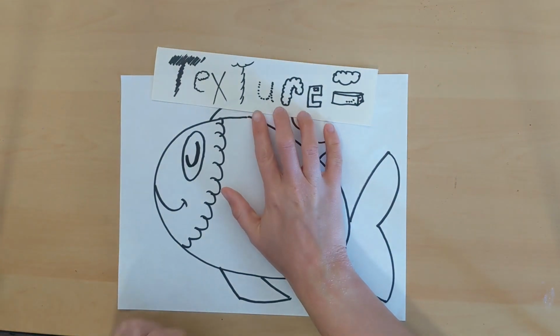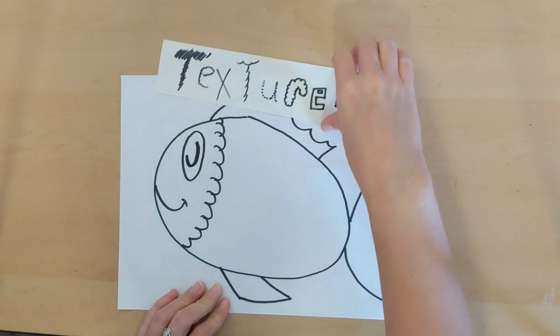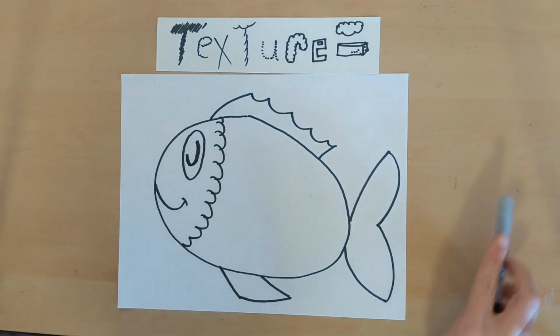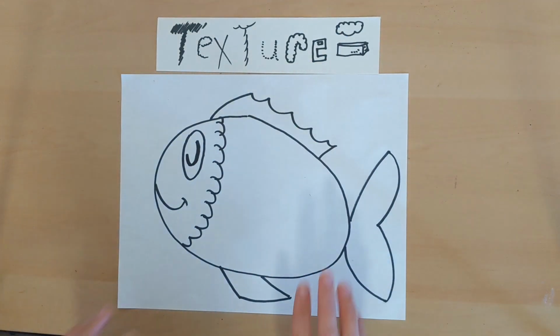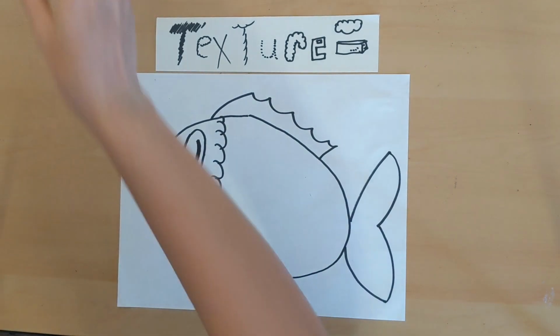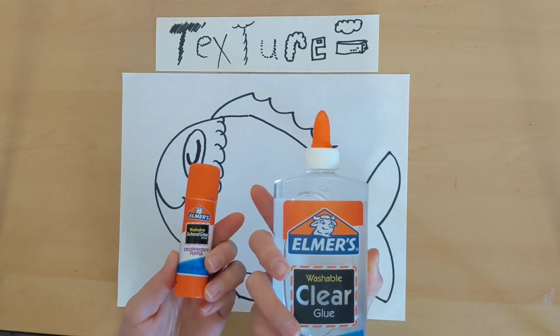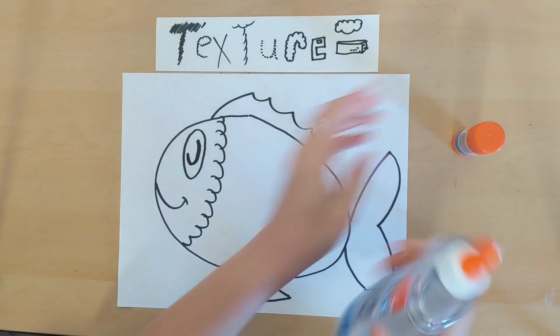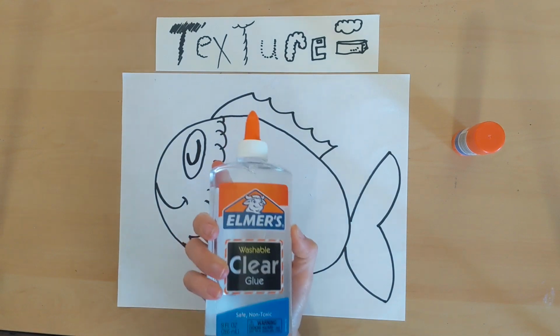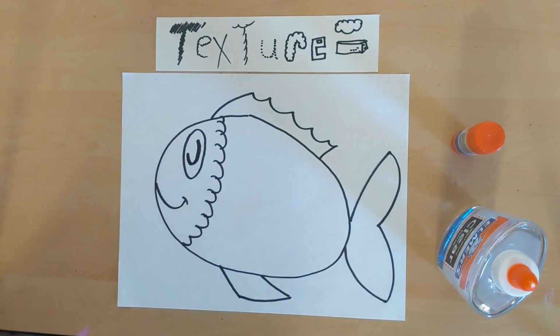So this is where we're going to start talking about texture. When it's finished, the body is going to have this beautiful, papery, layered texture you're going to be able to feel once the glue is dry. You can use liquid glue or stick glue, doesn't matter. If you use liquid glue, make sure it has time to dry before you color it at the end.